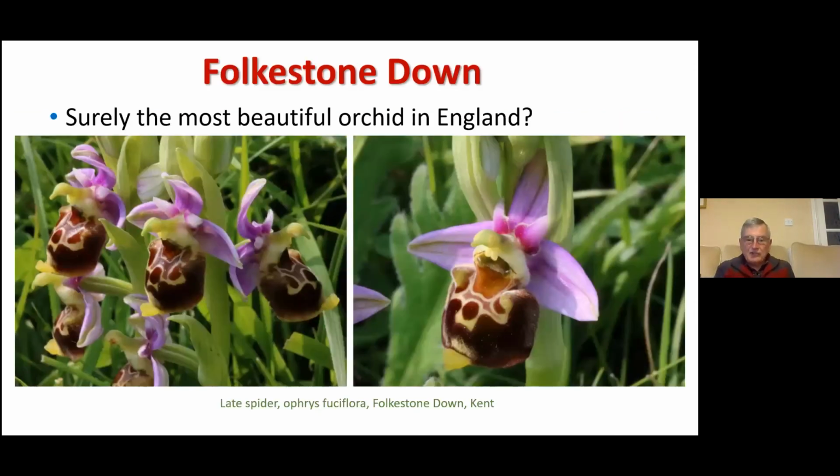This, I think, is really la creme de la creme. This is a late spider orchid, another Ophrys, so this is mimicking insects again. I think there's only two places in the country where you can find these, both of them in Kent.